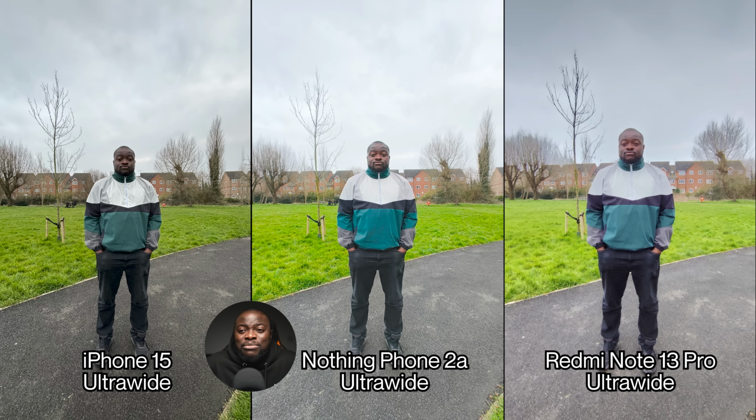Now, last set of daylight images with the rear camera with me in the frame as the subject. And again, we're going to start with the ultra wide. In this particular situation, the environment around me is probably a lot more realistic on the iPhone 15 with the ultra wide. But if we focus on me as the subject, it does underexpose the shadows and make me look darker than I really am. I would say the one that strikes a good balance with me as the subject is definitely the Nothing Phone 2a.